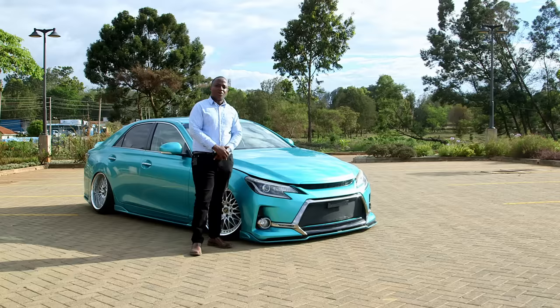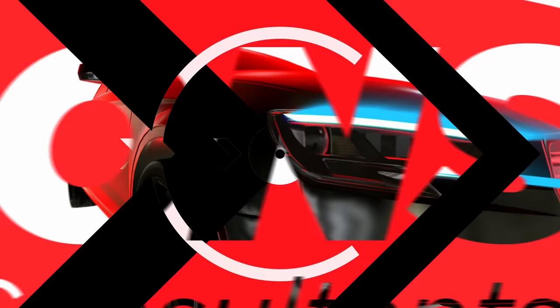But a real GS Mark X will always speak for itself. So what we do now is we actually talk about the interior when we are driving this car.